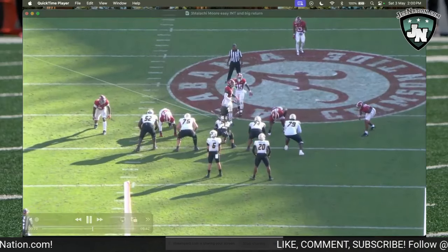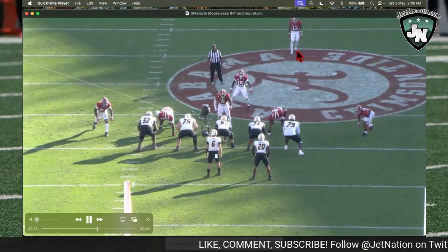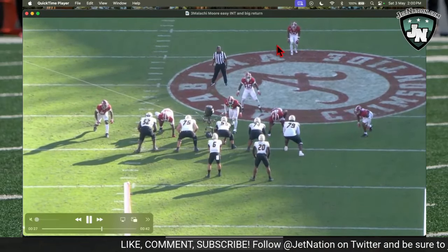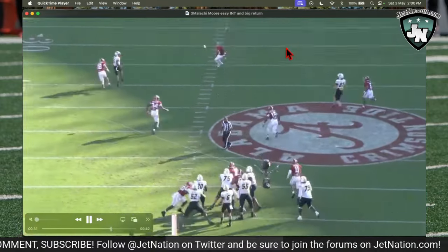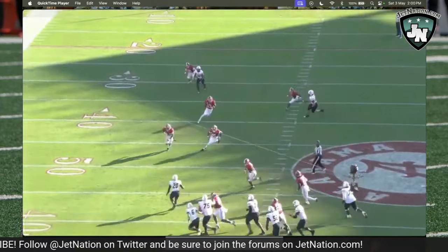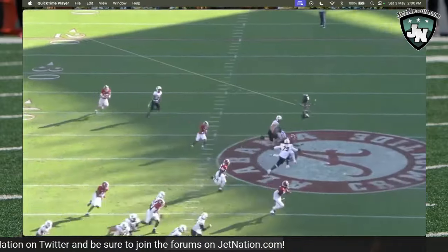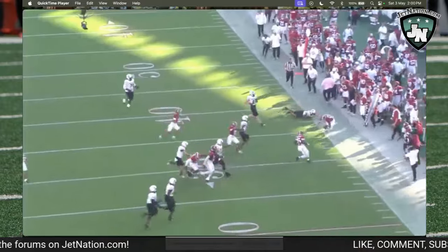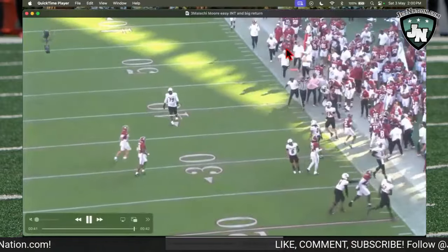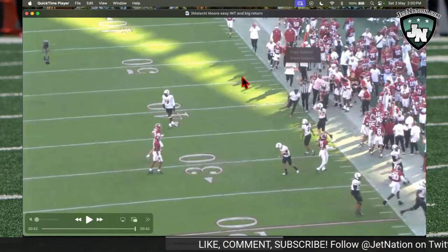You'll see him here standing on Alabama's logo. He's going to drop back, read number 6, the quarterback's eyes, and make an easy interception. See him backpedaling, flips his hips, easy pick. Big return here. This is something the Jets have been missing for quite a long time, is somebody who's going to take the ball away and capitalize on the offense's mistakes.